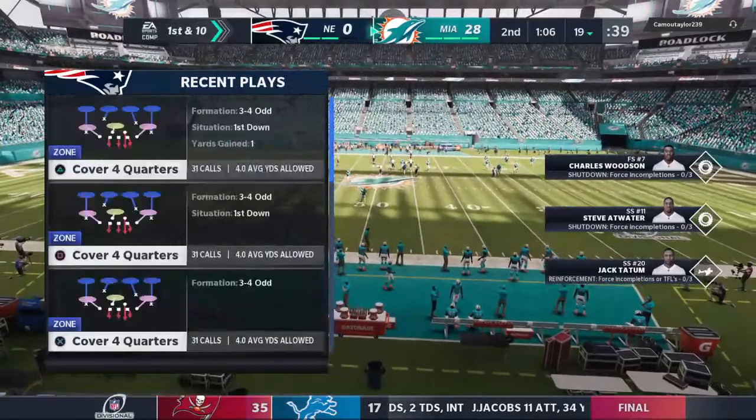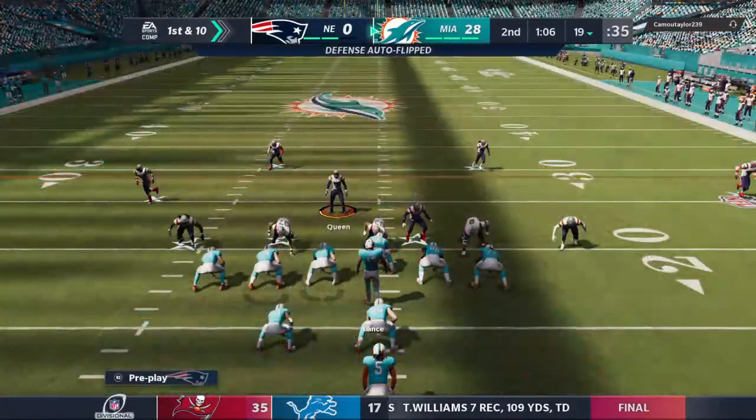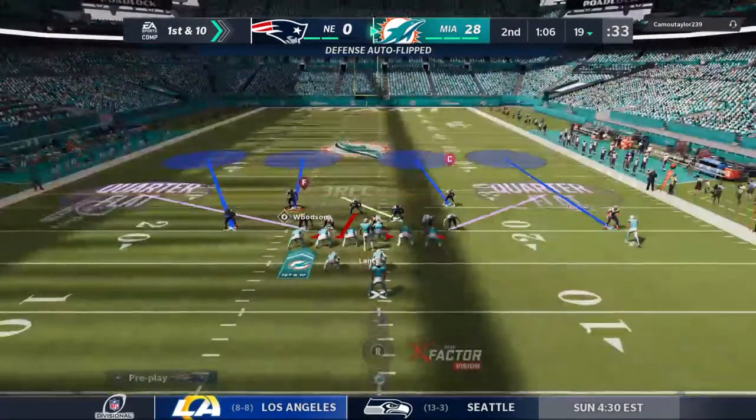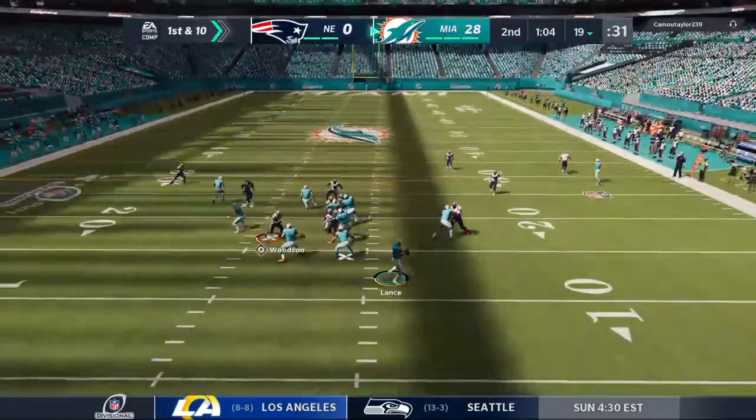The Dolphins take over 1st and 10 at their own 19-yard line. The Dolphins at the line ready for their next drive. And now consider the lead. The question is, how much is good enough?